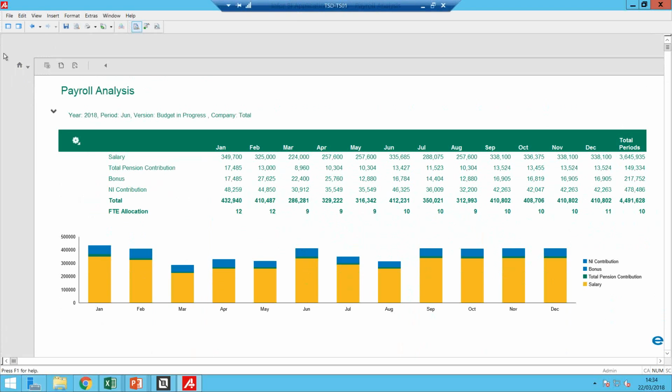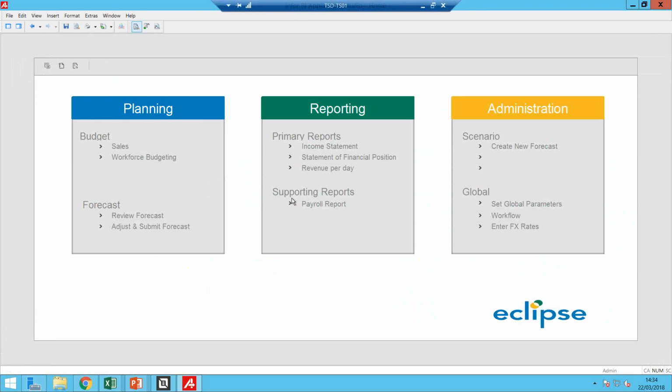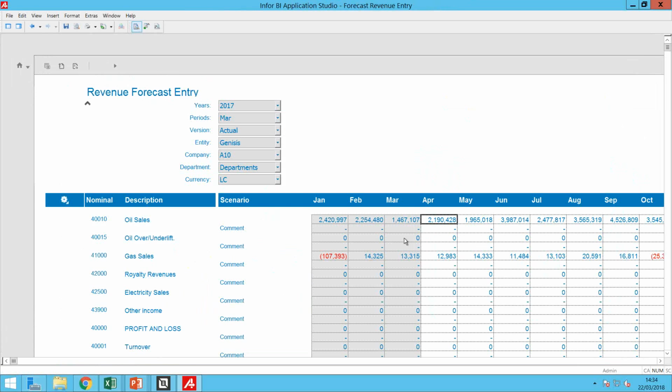Having looked at that, I'm just going to move on. We can also look at forecasts, and again, we've got the ability to adjust our forecasts. So in this case, if I look at May, I can bring in 5 months of actuals and the remaining 7 from our budget.